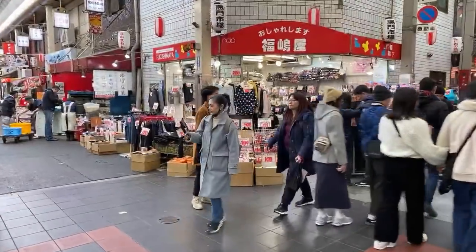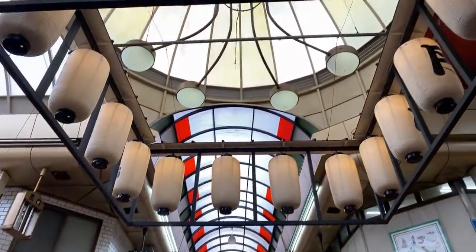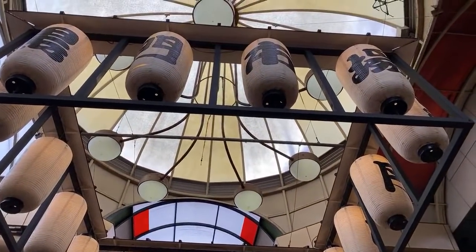But first, I just wanted to show you here. We're at the intersection of Kuromon Market. So I'm just going to show you up here on the ceiling. It looks so retro. I love that.